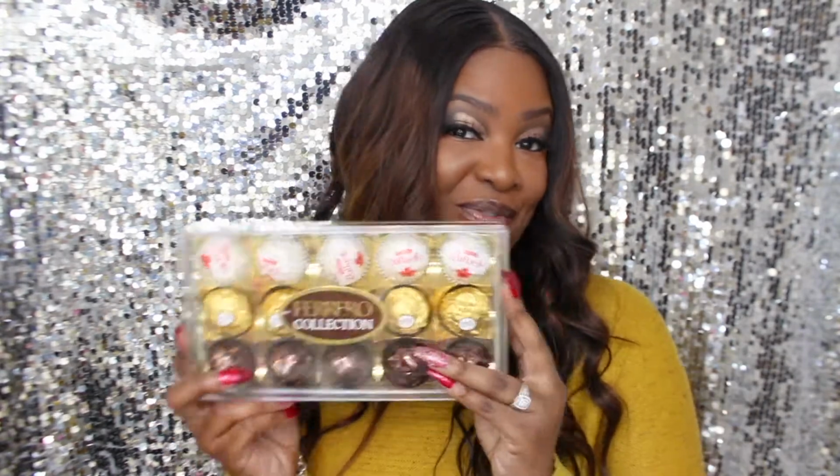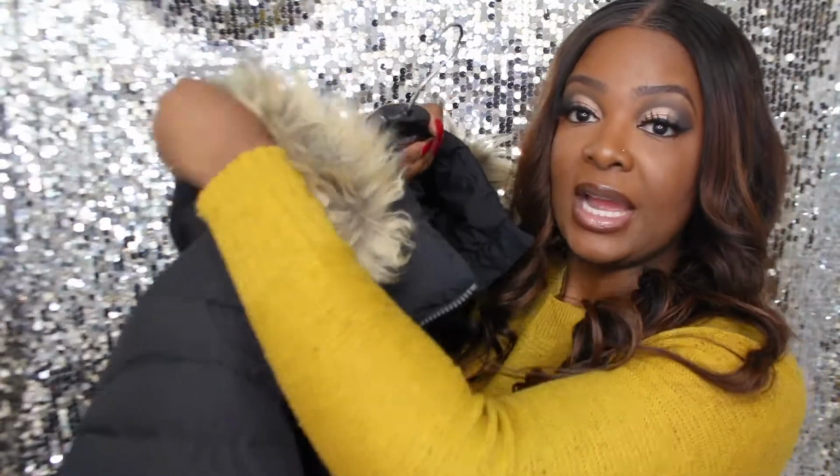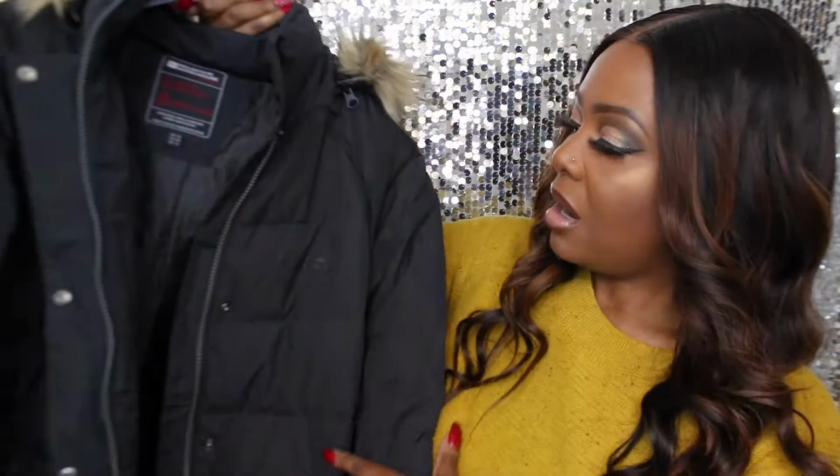She knows I love sweets, so some chocolates, a chili tumbler so I can keep my water cold. I love water. That's all that I drink. It's good for the skin. Mama really hooked me up. She got me a winter jacket. It's down-filled, it's warm, it's waterproof, it has a hood that detaches as well. I absolutely love it. Thank you, Mummykins.